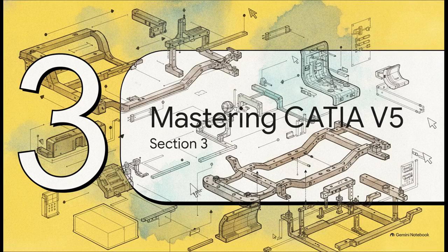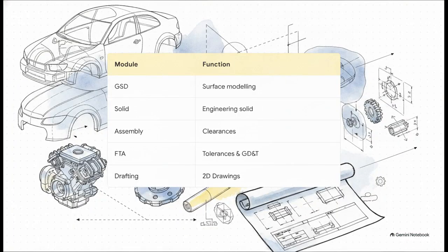Okay, let's get into the software side of things with Section 3, Mastering CATIA V5. This breakdown brilliantly illustrates how each specific module in the CATIA V5 software maps directly to a distinct and really vital engineering function. A lead engineer can't just know one little corner of the software, they have to master the whole shebang. You've got generative shape design, or GSD, which they use for creating and modifying those really complex automotive surfaces. Then there's solid modeling for the actual nuts and bolts engineering geometry.